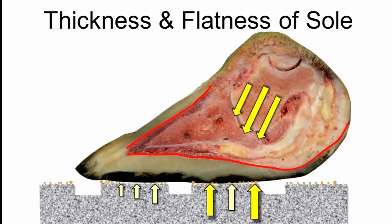So what we want to try and do is, through our trimming and through maintaining our housing, try and keep this sole as thick as we can at the back. Okay, we want that to be a 1/4 inch thick, and we want to trim this so that we don't have as long a toe on this cow. And so after we trim this cow, this is what it would look like. So it's the same foot.